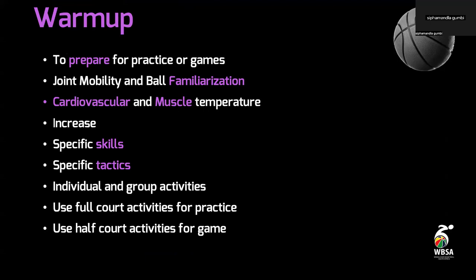All right. Before you engage in any practice session, make sure that you prepare your team, or allow the players to prepare their muscles and their body well. So the warm-up is very, very important. Your stretches are very, very important.